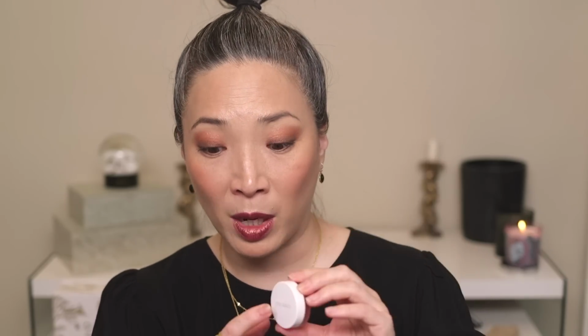So that's the Tower 28. I just love this color and I love this formula. Really, really pigmented. You don't need a lot. And then, like I said, the RMS has a little bit more emollients, but I think if you tap this on, especially over powder, or if you tap it on lightly, I don't find it to be sticky. That was definitely a comment that I got quite a bit on this product, that it was sticky on the cheek and to be careful. So I have found that it actually sets down really nicely on my skin. I don't have the stickiness problem with this, thankfully, because that's not something I like.